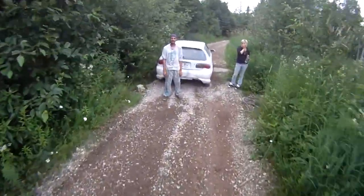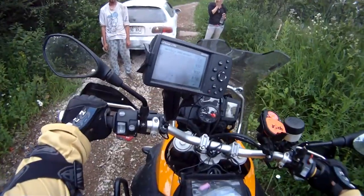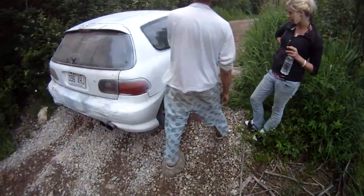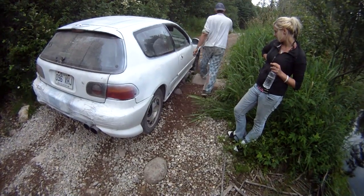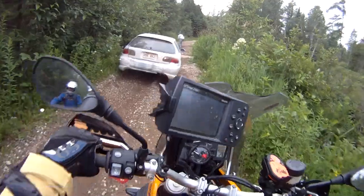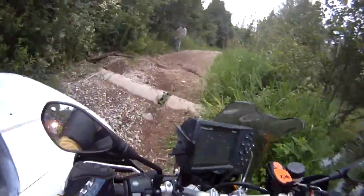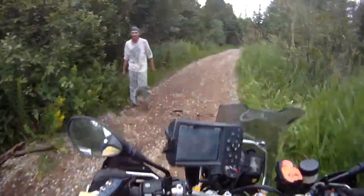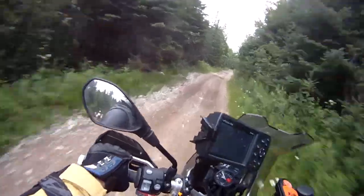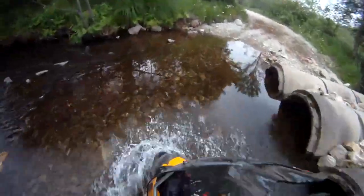I forgot it's not a 4x4. I see. No, and jammed on the front part here. He was totally high-centered on that cement pipe. Anyways, we jacked up his car, and we used a log, and we crowbarred him off there, and we left him behind. It wasn't very far down the trail that we came to this, so I'm not sure where the guy in the Civic thought he was going.